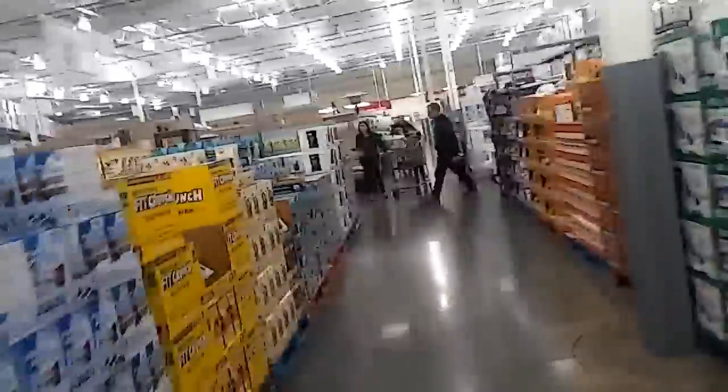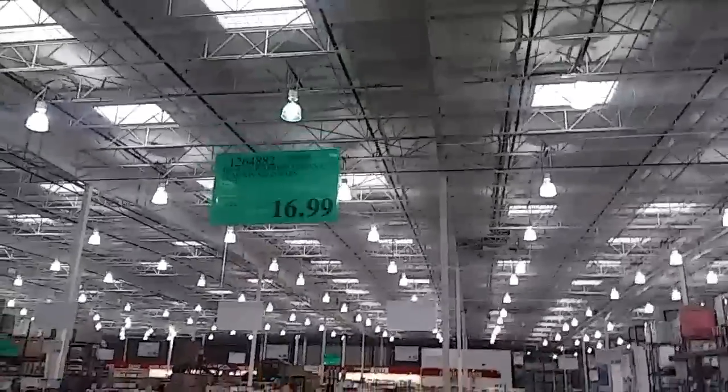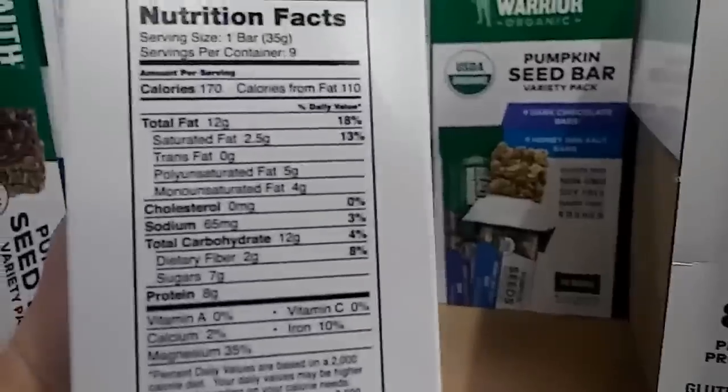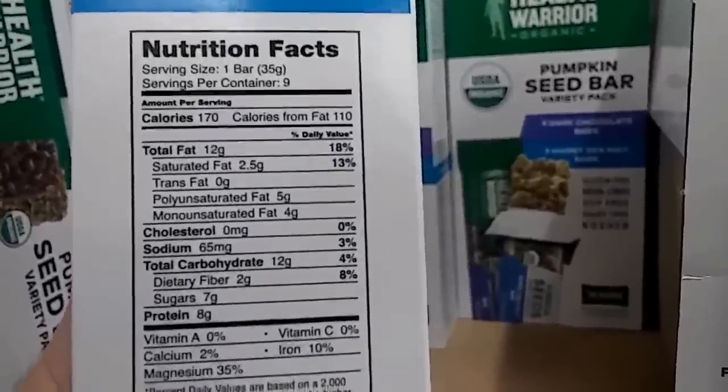Go ahead and try to wrap this up. My battery's going low, so I don't have to change it. Health Warrior Pumpkin Seed Bar. Look at that. Nine dark chocolate, nine honey. Let's check it out. 12 carbs, fiber two, so 10 carbs. But this might be healthy for the kids. You have to try this.